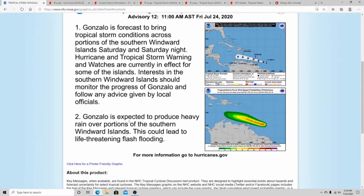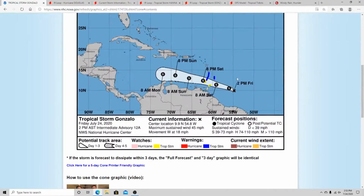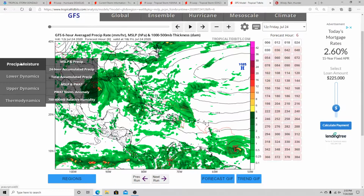So yeah, let's take a look at their cone here. And we do expect these islands to get hit by this tropical storm. You do have some tropical storm warnings and watches in place. Expect these watches to become warnings very shortly. We'll probably expect to see that. And it will die out somewhere in the Caribbean here, which we'll take a look at.